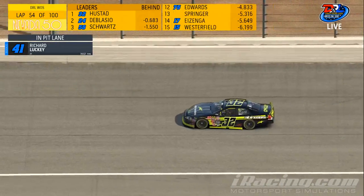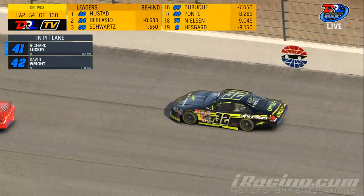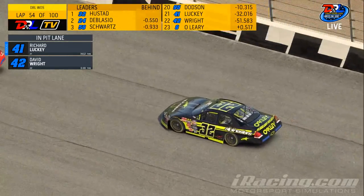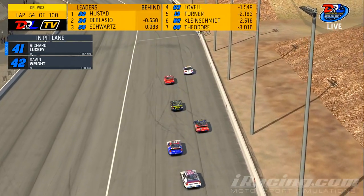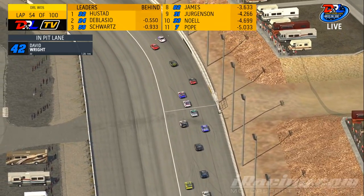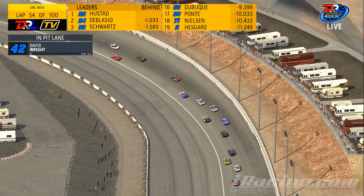I don't know, David. I mean, what are you seeing? Are you seeing anything from these cars right now that is surprising you, or is it almost what you'd expect here? No, it's exactly what I expected here, but I still believe we're going to get that long green flag run in. It's going to be really close if they even have to pit now with less than 50 laps to go in this race.